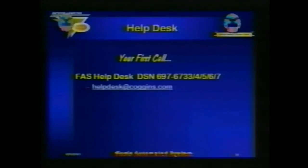technical or usage questions. Use email when you cannot get through to the help desk by phone and when making suggestions and providing comments. The help desk will be compiling the issues and recommendations and forwarding them for review and resolution to the appropriate action office. We thank you for your continued support of this program as we strive to give you better tools to do your critical support mission. Now on with the overview.